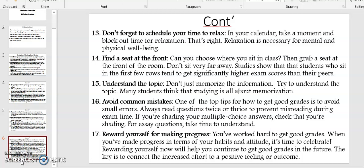And finally, point number 17, reward yourself for making progress. If you have really worked hard to get good grades, when you have made progress in terms of your habits and attitudes, it is time to celebrate. Rewarding yourself now will help you continue to get good grades in the future. So the key is to connect the increased effort to a positive feeling or outcome. So you need to celebrate. When the grades come out well, celebrate.